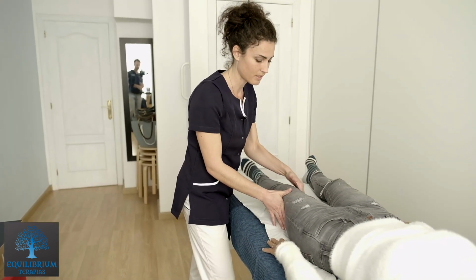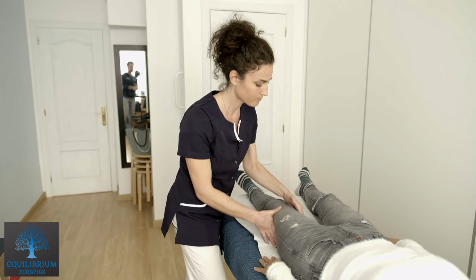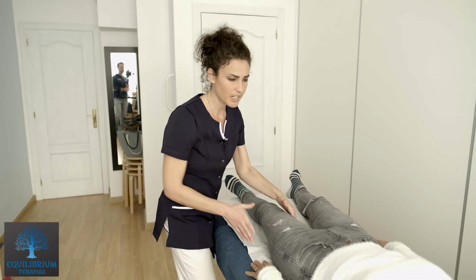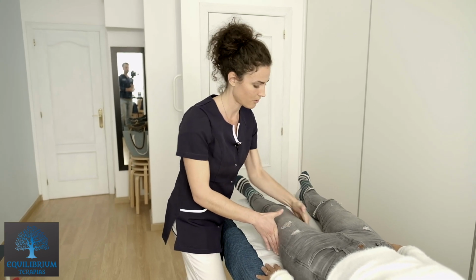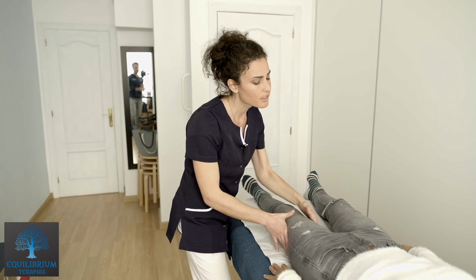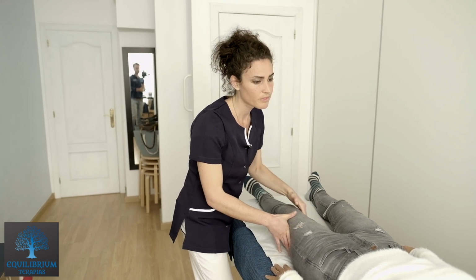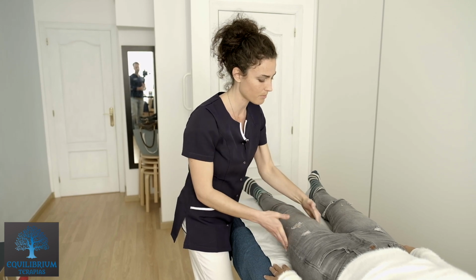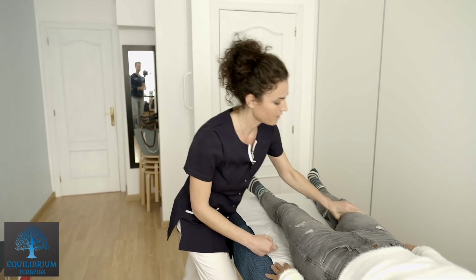So let's go back to the lymphatics for a moment. Is it the same, or has there been a bit of a change? Now I feel a little less, so I think you're on the one there. Here? Yes. There's a little bit more, but it's less up above, yeah? Yeah. Okay.